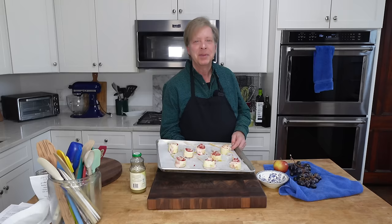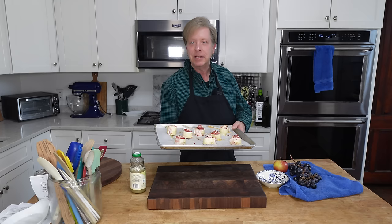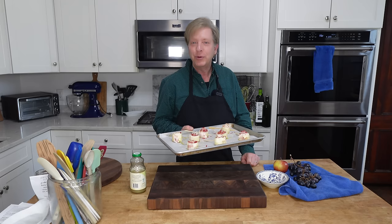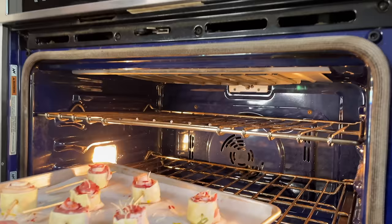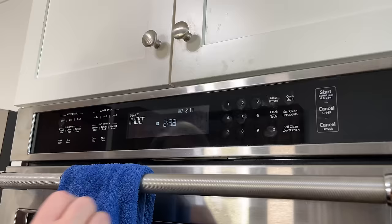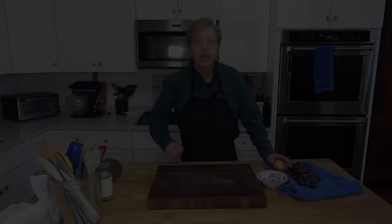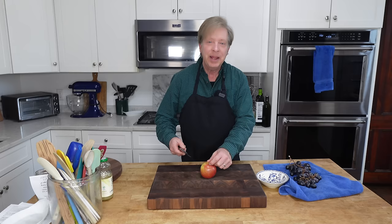It's getting close to eclipse time, so I'm going to bake off these puff pastry appetizers. My oven is preheated to 400 degrees Fahrenheit or 200 degrees Celsius. These will need 15 to 20 minutes in the oven. And while the puff pastry appetizers are baking, I'm going to go ahead and assemble a very simple charcuterie board.